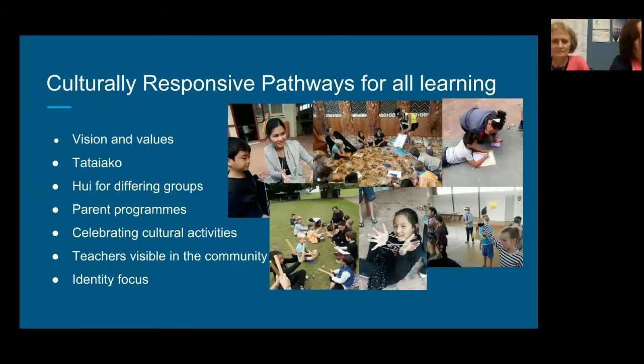So that's taken heaps of time and commitment, like it's been years, but it has included such things as developing a vision and values as a school that encourages cultural responsiveness, with our whole staff unpacking documents such as Tātaiako and then revisiting that throughout the years to ensure we're implementing some of the suggestions and strategies in there. We hold hui every term for different groups, so we have a parents group, a Māori hui, Indian meetings and Pacifica meetings, which are the main groups within our school.